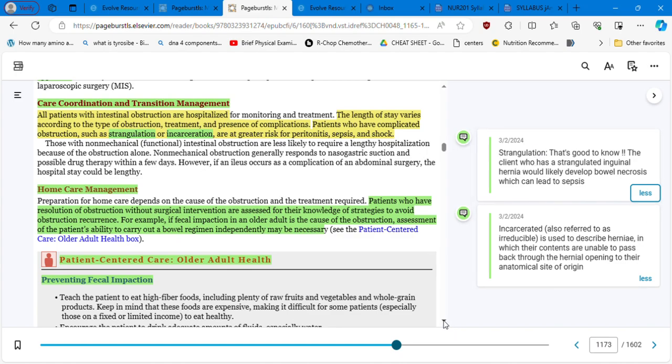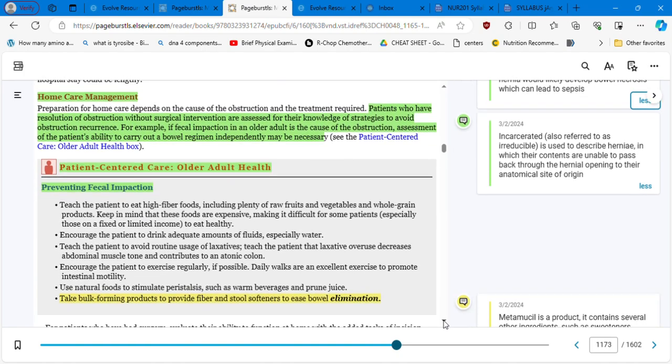Okay, home care management. Patients who have resolution of obstruction without surgical intervention are assessed for their knowledge of strategies to avoid obstruction recurrence. For example, if fecal impaction in an older adult is the cause of the obstruction, assessment of the patient's ability to carry out a bowel regimen independently may be necessary. It's very important that you nurses have full command, full knowledge of the situation and the status of the patient: the reason of the obstruction, how to prevent that, what you are going to teach to the family members, what age the patient is, and if the patient understands the situation and is able to do a return demonstration, verbal education, okay? So all these factors need to be assessed in your patient during your patient education.